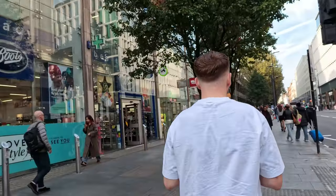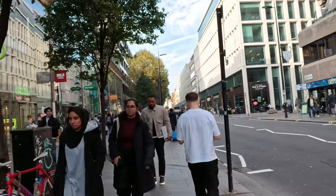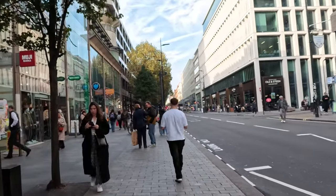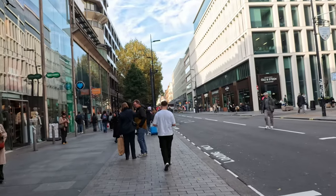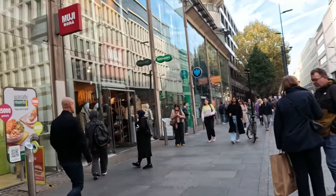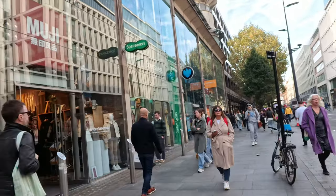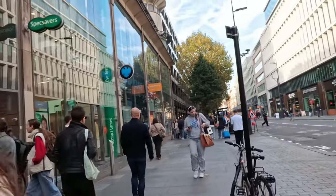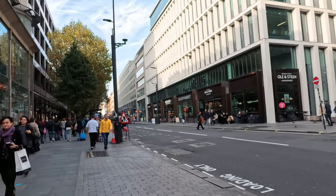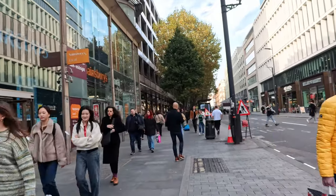Yeah, so all big corporate buildings here, guys. It's not like it used to be. And you can't drive here anymore. Only buses are allowed to this point. And all the big corporate businesses have moved in, guys, so it just looks so much like a normal high street, really.